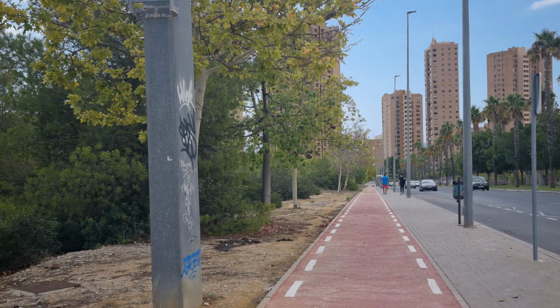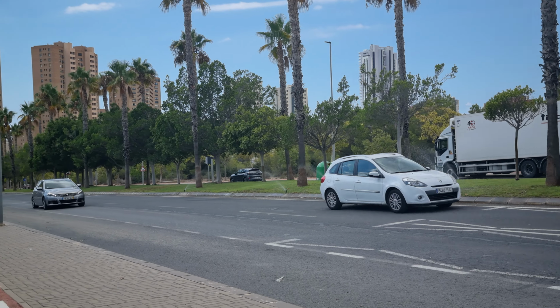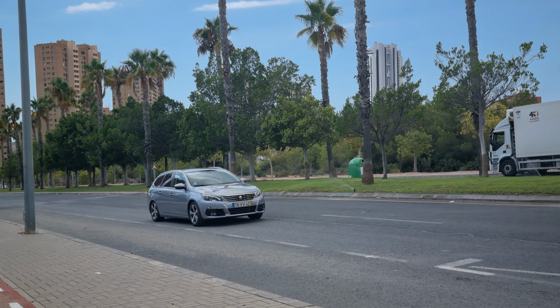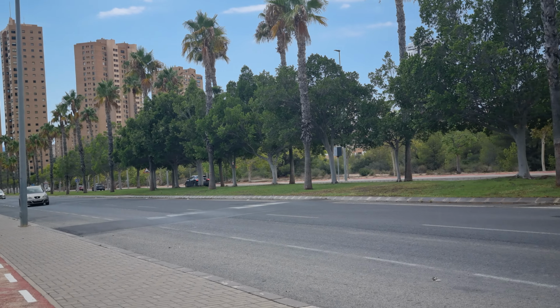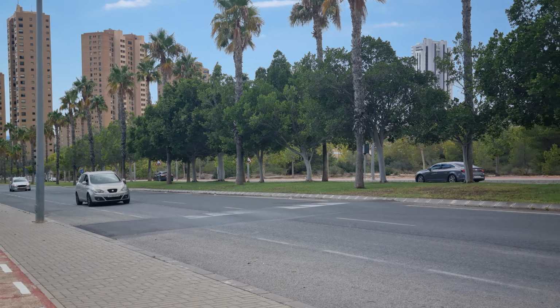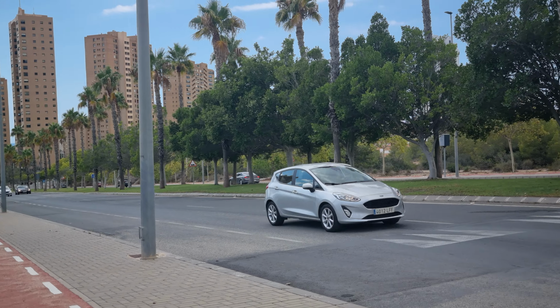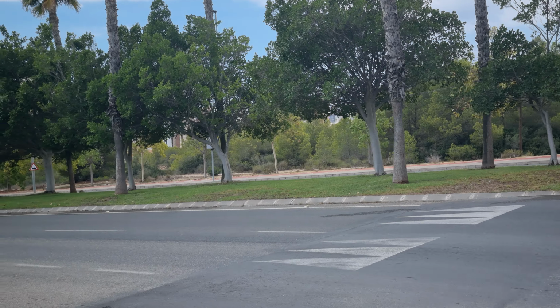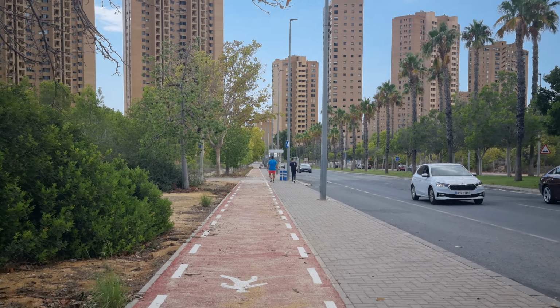Got the sprinklers on. Could just go and run through them right now. It is a lot cooler day today. We did have a storm yesterday evening, quite a good storm. It has sort of cleared the air. It has made it a lot cooler today. It is a little bit overcast, to be honest. I will be glad to get off this bit so I don't keep getting attacked by these flies.